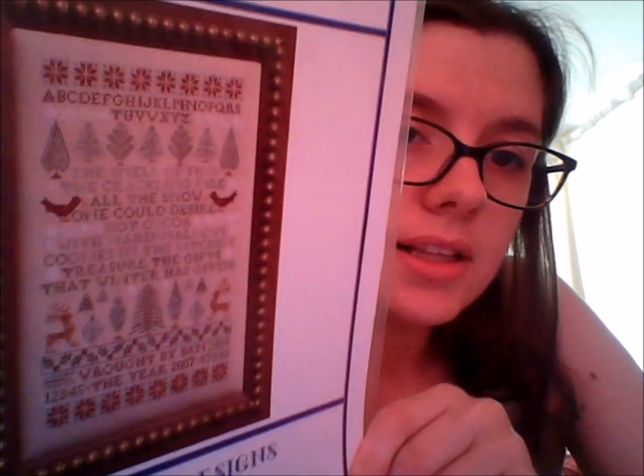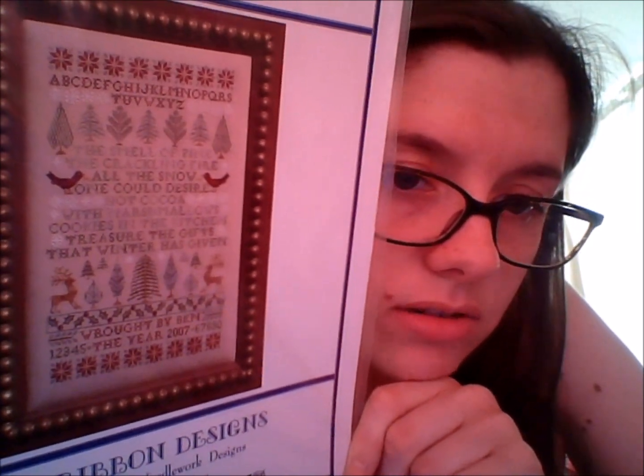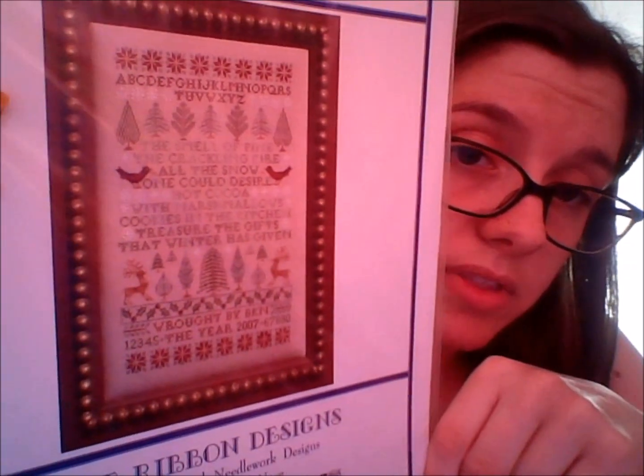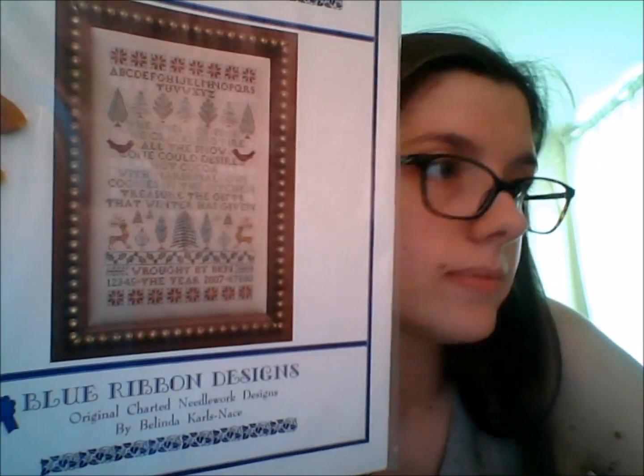Also for my birthday, I got this gorgeous thing, Blue Ribbon Designs, Poinsettias and Pines. Look! It's Christmassy and red and green. And it's got deer on, which is the most important thing, because I've told you this before.